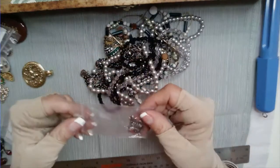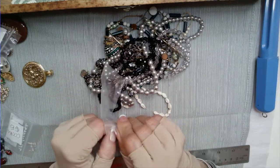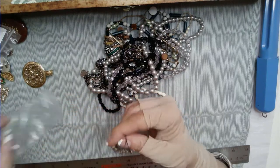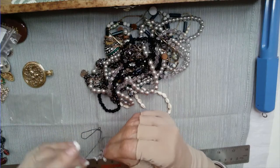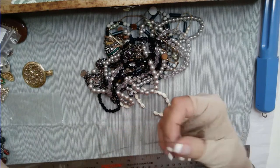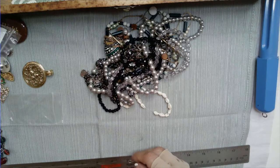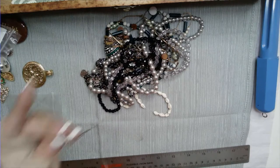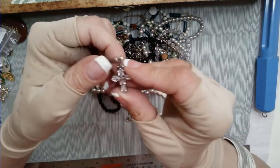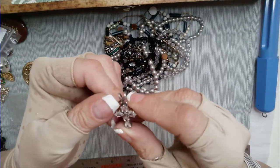Really excited. Now this is a little cross. Oh, what's in here? Nothing. Ooh, now this is pretty. The chain does need to be cleaned. It's a long chain. Well, relatively long, I'll say. It is a 10-inch from the clasp, which is a spring clasp, to the pendant top. It does look like it might be sterling. These are either rhinestones, but in the middle, it could be a marcasite, or it could be a diamond.